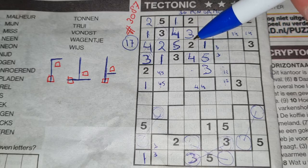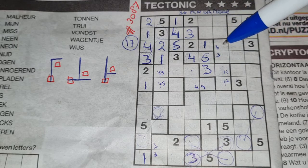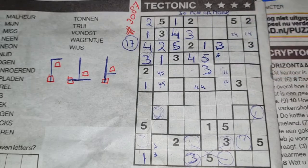1, 2, 3, 4. I'm thinking. I have a double 3 here. Now we have a 3 here, so this box can't be a 3 anymore. That box should be a 3.